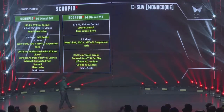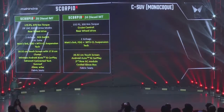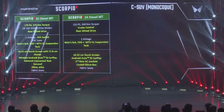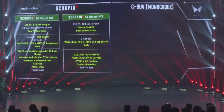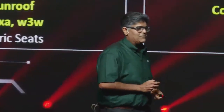As far as the powertrain is concerned, on the Z6 it's at 175 PS, on the Z4 it's 132. It has a host of other features, including the touchscreen, the Adrenox, all of it available up to the Z6 variant. The Z4 variant comes with the 20.32 centimeter touchscreen, Android Auto, CarPlay, second row AC. So as we move to the Z4, we've retained a lot of comfort, convenience, and technology features for our customers, even for the Z4 variant.